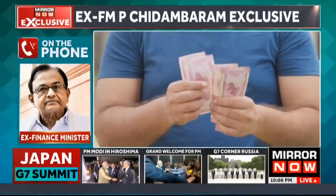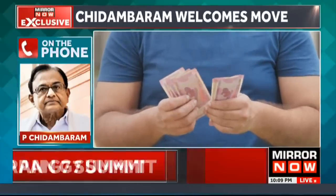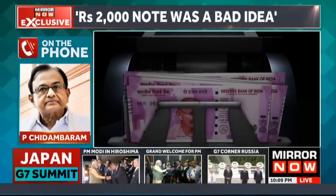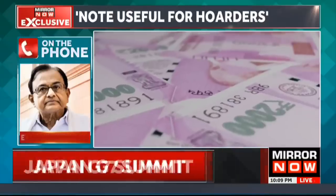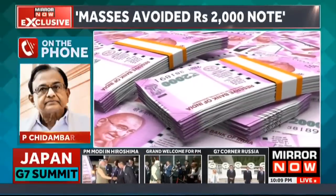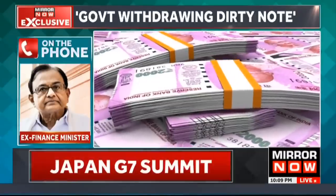They will have to have currency notes which are popular and widely circulated. Because the current cash in circulation has doubled since November 2016, from about 18 lakh crore to about 36, 37 lakh crore. You need currency. You need currency for people who want to buy and sell. And therefore, they have to have a certain amount of currency in circulation. Since the 2,000 rupee note was abhorred by the people, they are forced to withdraw it. And I won't be surprised if they reintroduce the 1,000 rupee note.